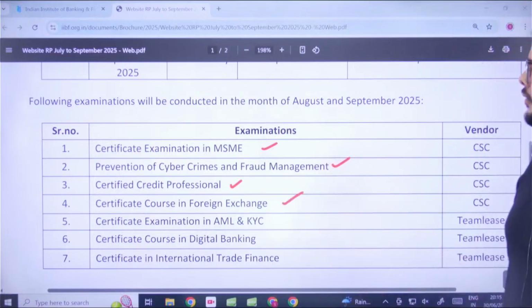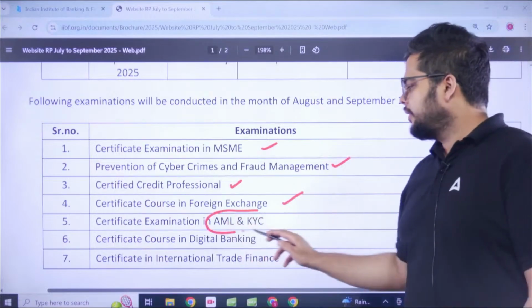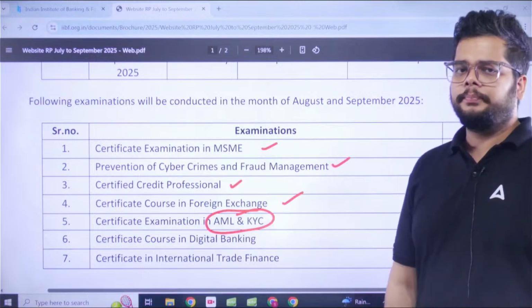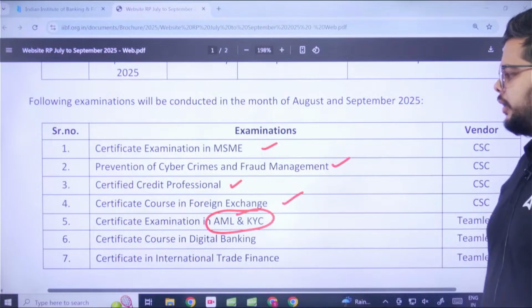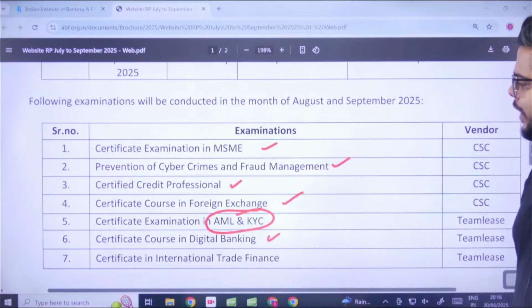Then we have the Certificate Course in Foreign Exchange, AML KYC for all those bankers, specifically for the junior associates. This is very important. Certificate Course in Digital Banking and the Certificate in International Trade Finance, ITF.